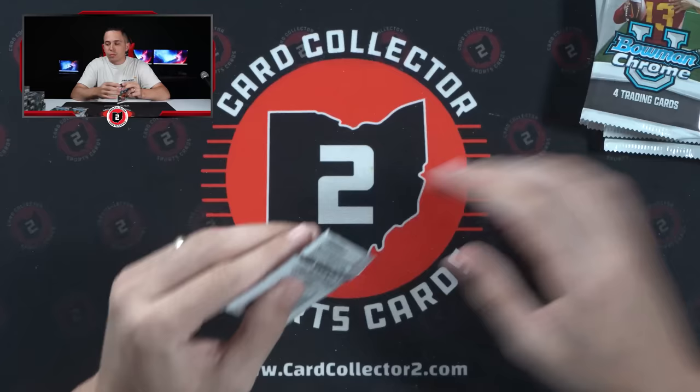All right, let's see if we can get something good. What is this? I think it's just a base. Judkins, Jacob Cowing, Caleb Downs, Jordan Travis, Brock Bowers. We'll take that. I think it's just a base auto, but Brock Bowers. Best tight end in the country. This kid is going to be so good. Brock Bowers auto. Didn't have a big mark on it either, so that's good.